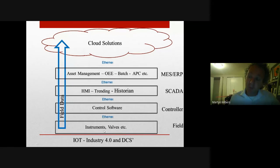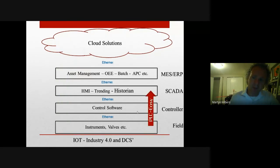And the problem with the DCS is that they always charge about 4 times the price that you have for a generic one. So if you would want to have something else here, you would need to program that information in your control software and in your SCADA software. Now, with the PLC-Easy solution, if you would change out something here at your field level, your control software will remain the same, and your historian and your HMI side will remain the same.